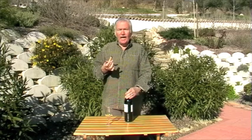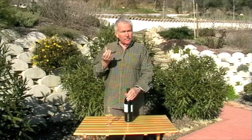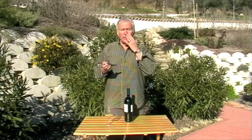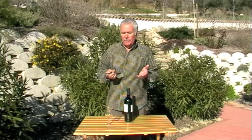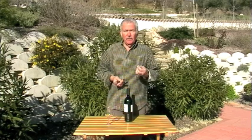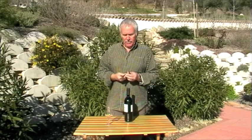Now, as we've established, when you're opening a bottle of wine, a quick sniff of the cork. No need to pretend it's a fine Cuban cigar and go through some great rigmarole that some wine waiters are prone to do. What you're doing here is just a quick check that the bottle of wine hasn't been tainted, that the cork is okay. Nothing wrong with this wine at all.